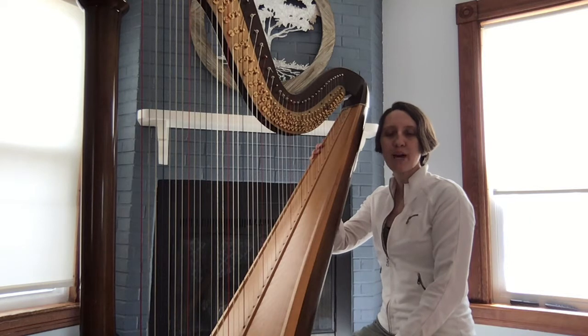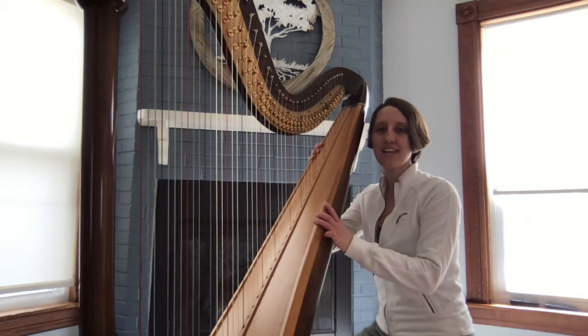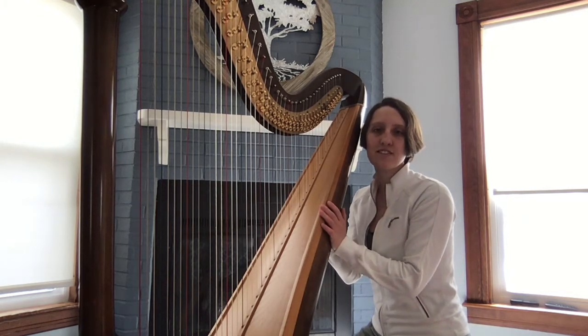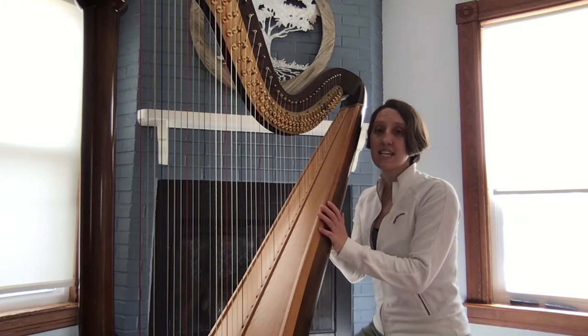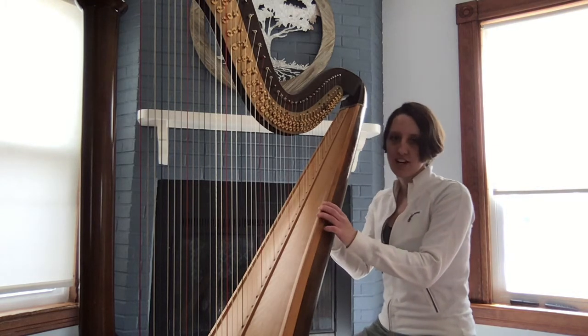Hi, my name's Piper. I play the harp. I decided to play the harp when I was 8 years old. I'm at home today and this is my harp. My harp's name is Grace. Grace is 6 feet tall. She's taller than me and she has 47 strings.